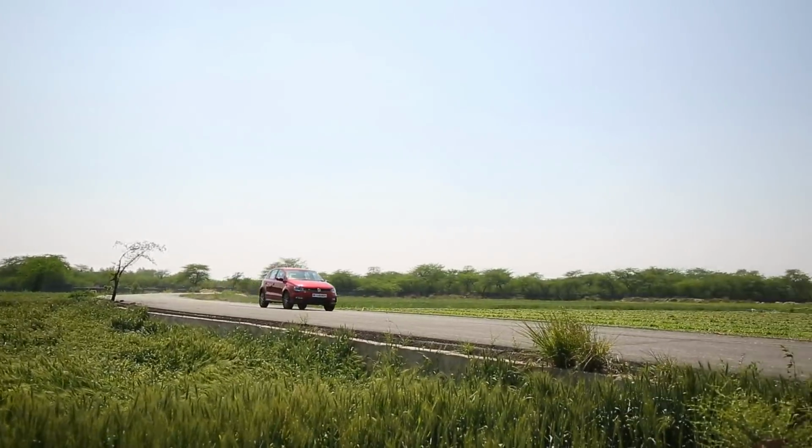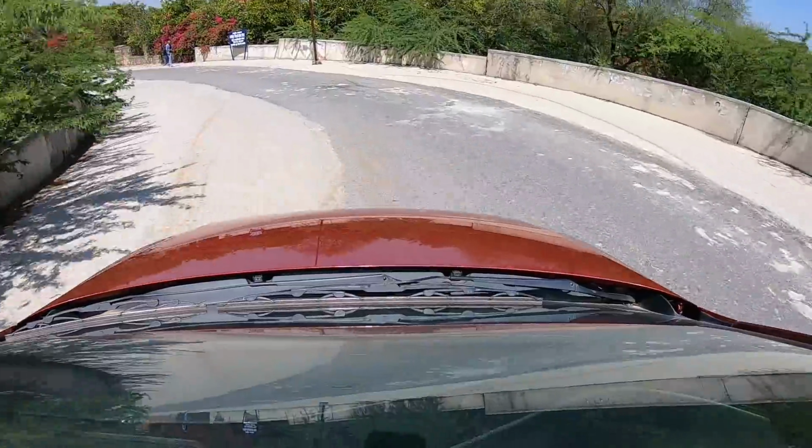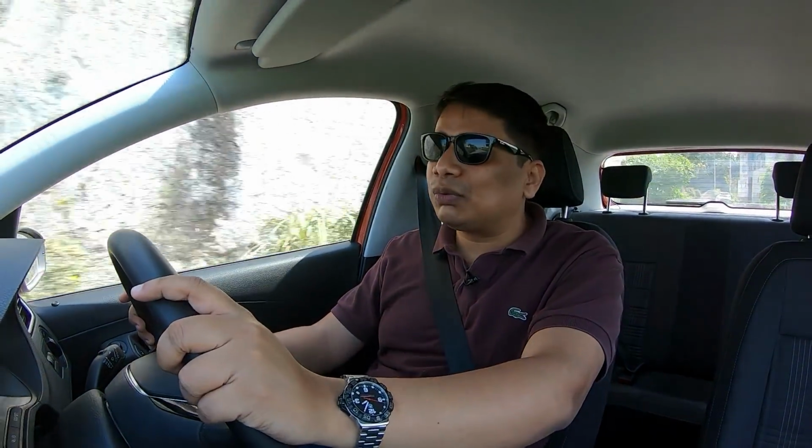What you'll also like is the overall chassis dynamic of this car. The chassis feels very dynamic, very sporty, and if you are someone who enjoys throwing his car into corners, going up the hills, then definitely you'll enjoy the VW Polo. It doesn't matter if it's a new car, an old car, a diesel or a petrol. The dynamic ability of the VW Polo is the best on any small car.